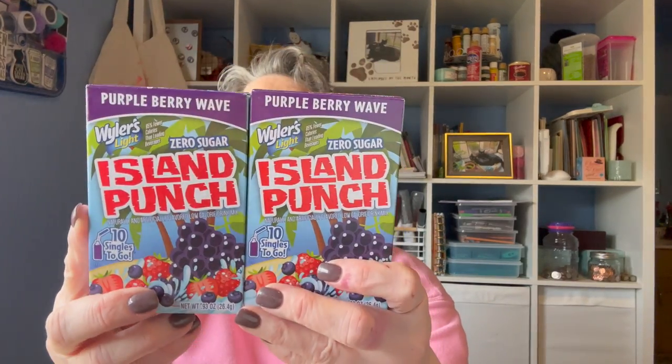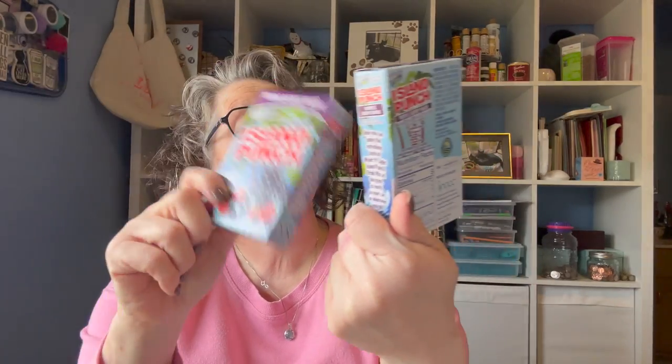Okay, now this is some of the new stuff that they just came out with at my store. I don't know if it's new. Well, this is just drink mixes. This is Island Punch Purple Berry Wave. And I like getting the Weilers because you get 10 per box instead of 6. So I grabbed a couple of these. I drink these all the time, so I'm always refreshing.